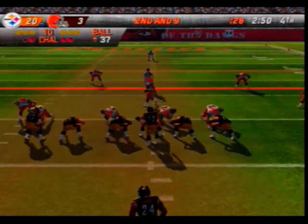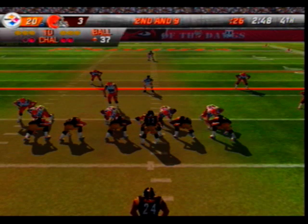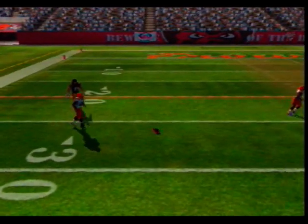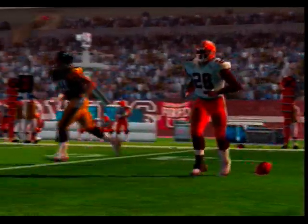Will, keep moving. Cleveland comes out in a 4-3. With the pass. Almost picked off. Warfield was his intended target. Mason was there on the cover.